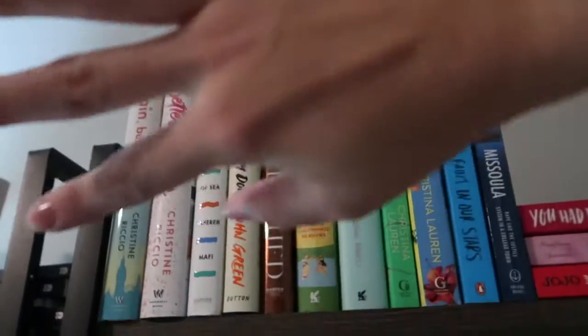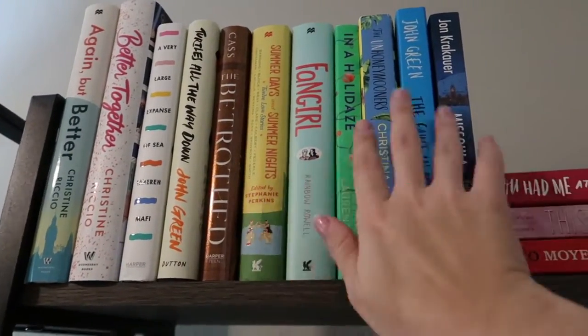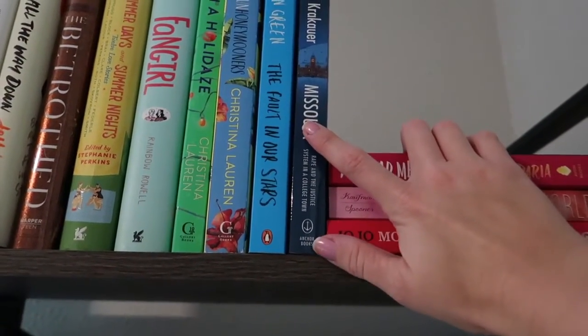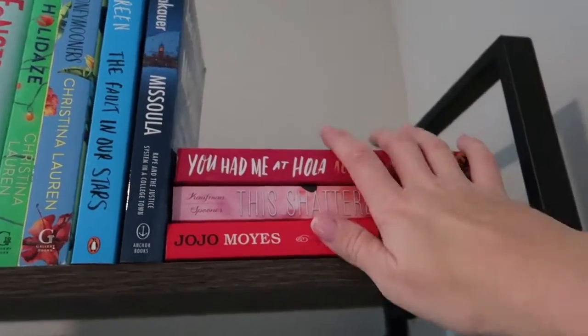Up at the top, we have all of our contemporaries. So we have some contemporaries here, love stuff, rom-coms. I have this random book that's definitely not about love. It's about rape and the justice system in a college town in Missoula, Montana. And then some more adult books and about love, so.